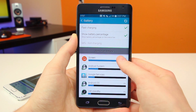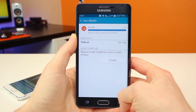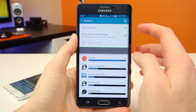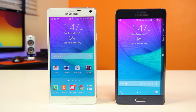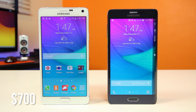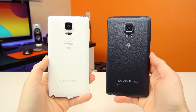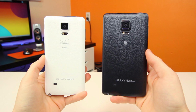What's neat though is that both phones do have fast charging capabilities, so they can charge completely in about an hour and a half. But the last and possibly most noteworthy feature is the price difference between the two. The standard off-contract price of the Note 4 is about $700 new. The price of the off-contract Note Edge is about $150 more than that, as it costs about $850 off-contract, depending on the carrier. So whether it's the display, the hardware, the battery life, or the price, ultimately it's going to come down to what you're willing to sacrifice to get what you want.